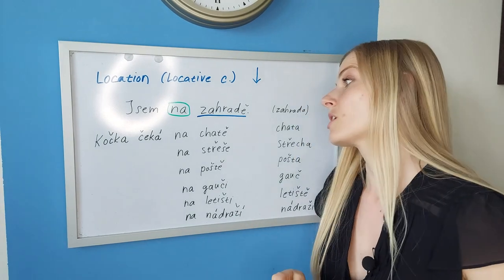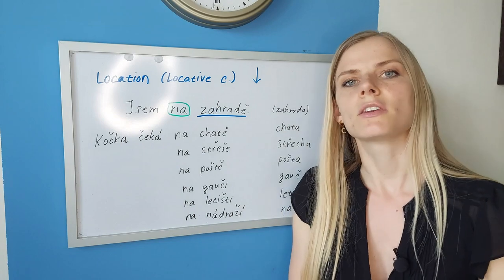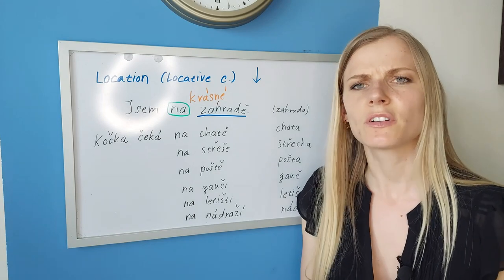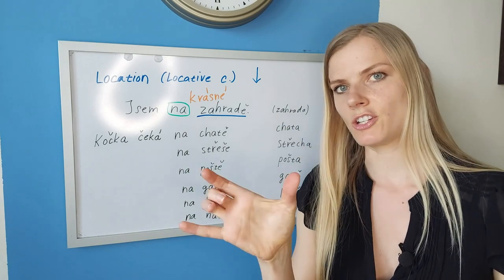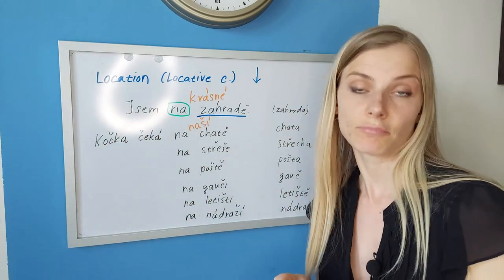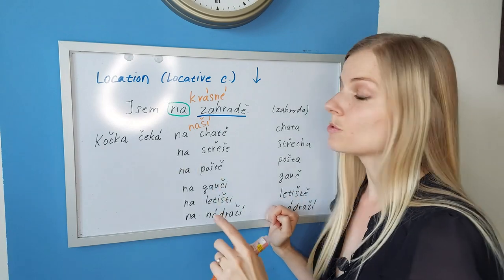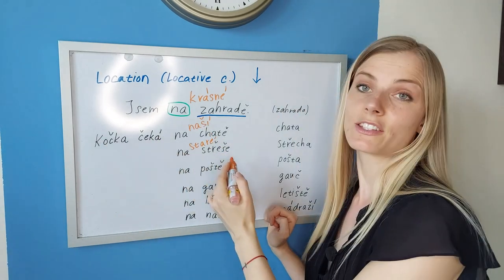And let's play with this a little bit more. Let's think of an adjective which we could use for describing these locations. I want to say, I am in a beautiful garden. Jsem na krásné zahradě. I'm in a beautiful garden. Here I want to say the cat's waiting at our cottage. Our is naše and na naší chatě. Kočka čeká na naší chatě. The cat is waiting at our cottage. That's a pronoun, it's not an adjective, but I'm sure you will forgive me. Now I want to say the cat is waiting on an old roof. Kočka čeká na staré střeše.